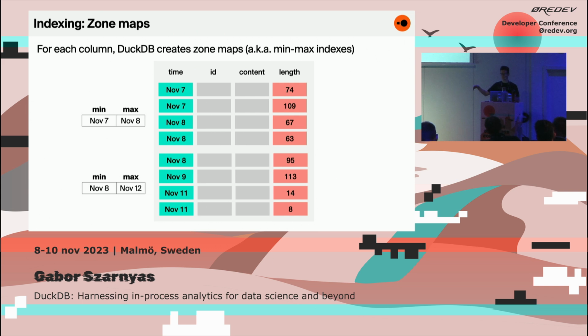There is no need to actually go to the other row groups. This is, of course, aided by the fact that the data is often sorted according to the timestamp. But this idea also works in many other cases. You can define it for something like the length, and then if someone asks what is the minimum length, it's very simple to answer that. You just go look at the min-max indexes, conclude that it's 8, and return the result very quickly.